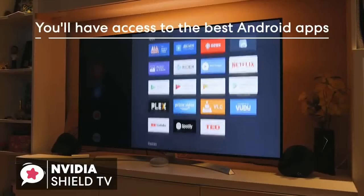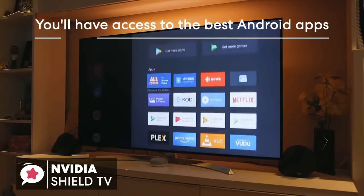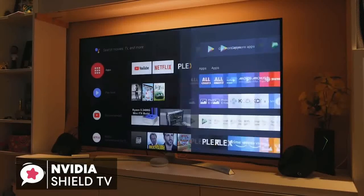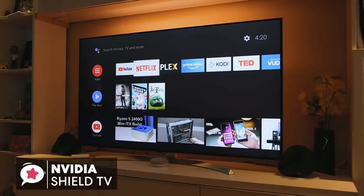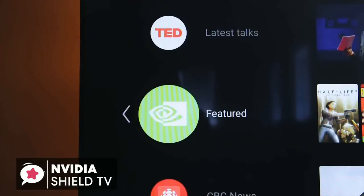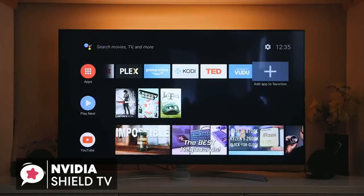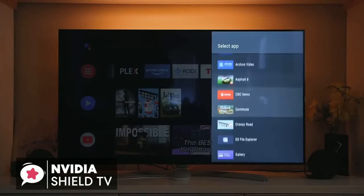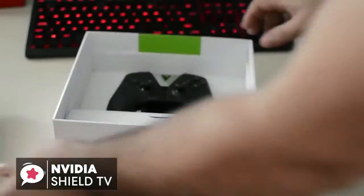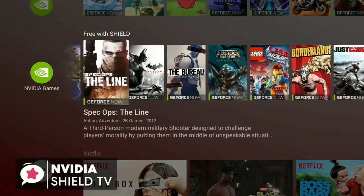Additionally, you'll be able to access the best Android apps, which includes all the most popular services like YouTube, Netflix, Hulu, Amazon Prime, Spotify, etc., along with media streaming platforms like Kodi and Plex for those who have their media collections they want to enjoy. To conclude, while it's a bit pricier than other Android TV boxes, it also offers so much more. Not everyone will want an NVIDIA Shield, but those who are looking for a hybrid game console and streaming box may find that it fills a useful niche and would be the perfect fit.